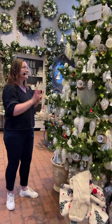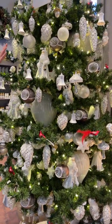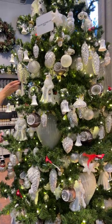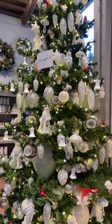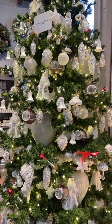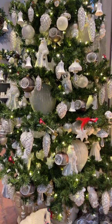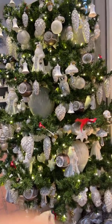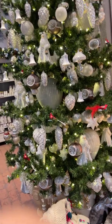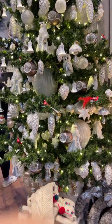So Winter Wonderland, forest, as I mentioned, pine cones. These pine cones are all made in Poland in family-run glass-blowing factories. I'll talk a little bit more about that in a moment, but all of the ornaments on this tree are glass, and the majority of them are European glass made in our Polish and German factories that we work with.